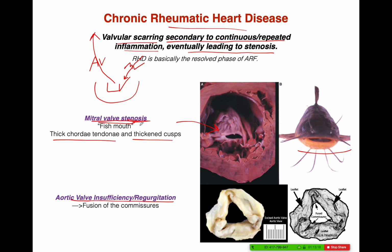Okay, excellent. Good. So aortic valve insufficiency regurgitation, when do we expect to hear that murmur? This is going to be diastolic, right? Because when the aortic valve is supposed to be closed, it's not staying closed. We have blood regurgitating backwards into the left ventricle. And so that's sort of the problem. There you go. Okay, very good.